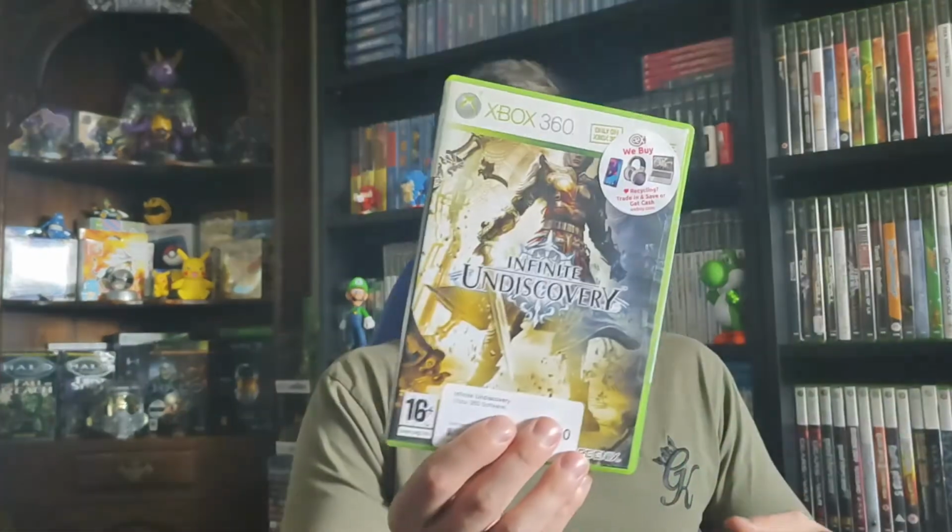Another game, Infinite Discovery. It's a game I've never played before. It looks to be from the creators of Star Ocean. It's an RPG game. I'm guessing it's like Final Fantasy and stuff like that. Again, realistically, I'll probably never get round to it, but it is one of those games which has probably slipped past me. And again, cheap price. I saw it. There we go.